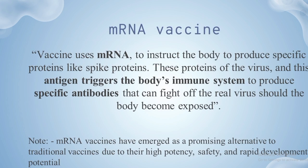Then what is an mRNA vaccine? As the name suggests, the vaccine uses mRNA. mRNA is messenger RNA that encodes for the spike protein of the virus, and it will be inserted into our body and go into our cells. The cell will recognize that mRNA and produce a spike protein that will be recognized by our immune cells as an antigen. It will be degraded by them, and an immune response will be generated.